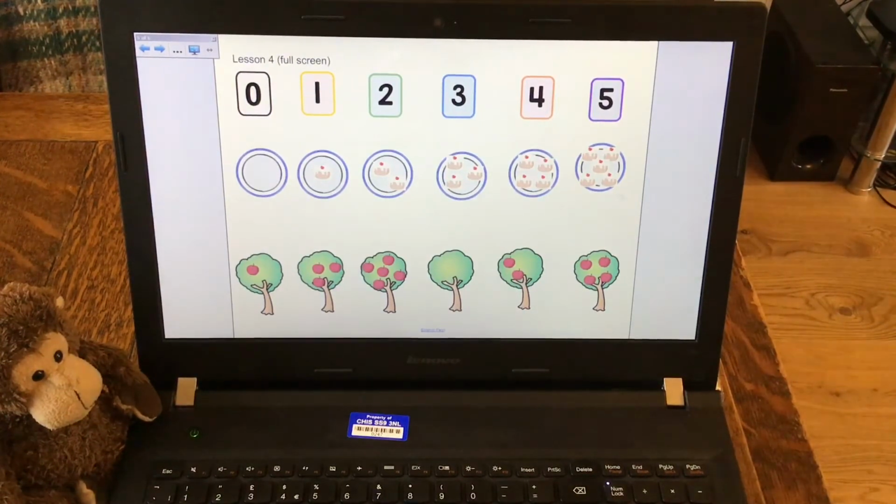And my last plate, we'd already put in the place, hadn't we? 5. 1, 2, 3, 4, 5. Let's do the trees now. So I need how many first? 0. So I'm looking along for my tree with no apples. There it is. Let's move that one across.